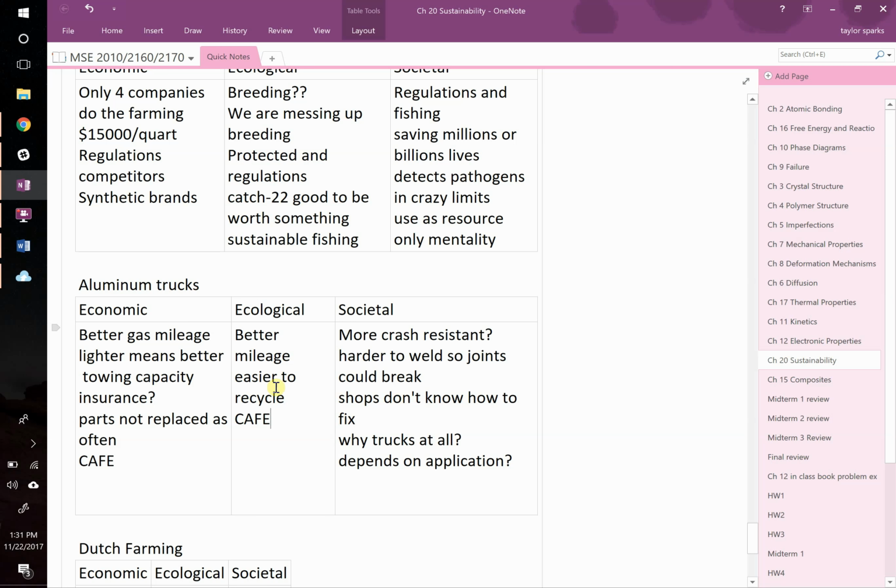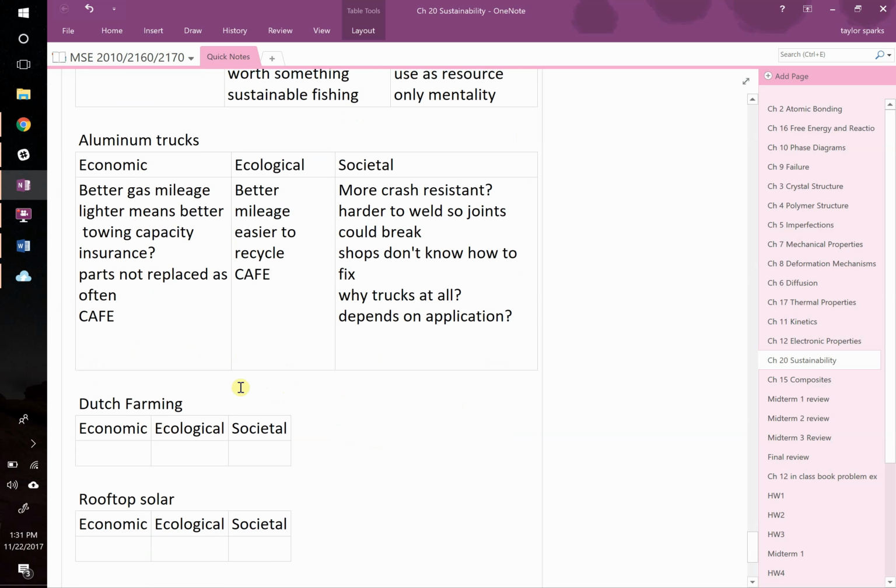We have 15 minutes left. Let's skip Dutch farming. We've already talked about it just a little bit. Instead, let's talk about rooftop solar. You didn't read an article about this. So what I'm going to do is split the class roughly in half. If you're on this side, I want you... well, first, let me set the stage. This half is going to argue in favor of net metering as it was. This half of the class is going to argue for net metering as it's just been adjusted to.